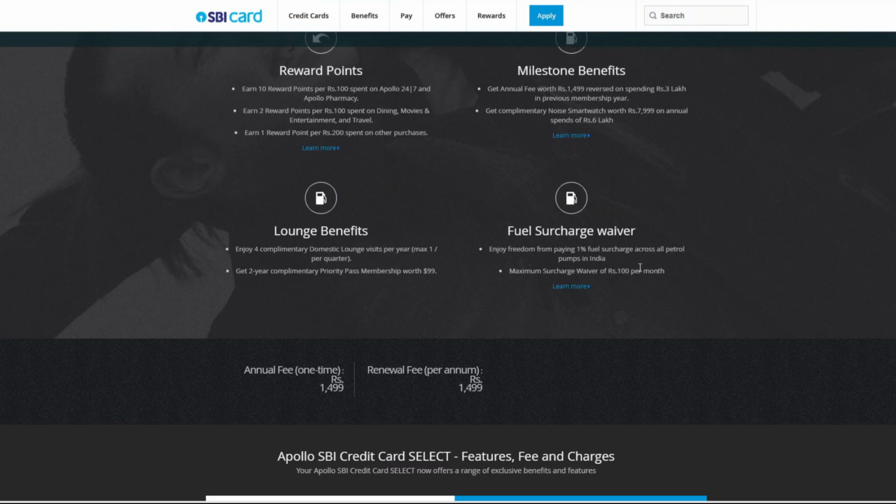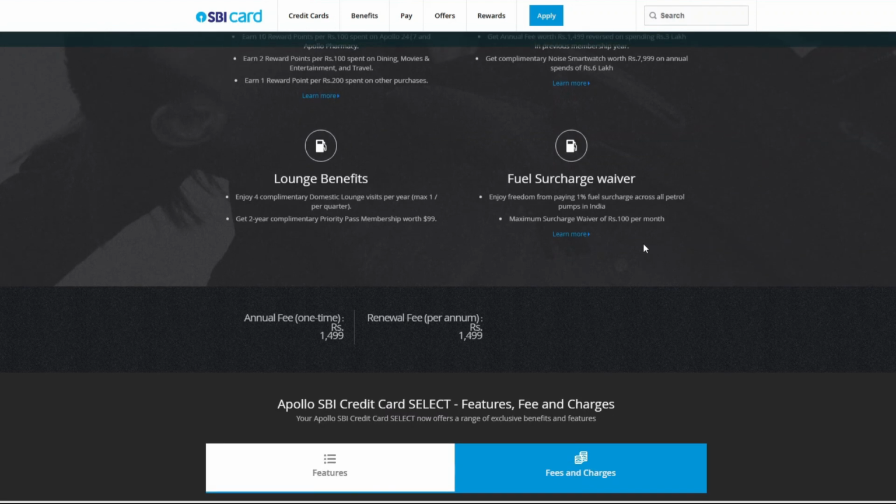Fuel surcharge waiver. You get a 1% waiver on fuel surcharges for transactions between 500 rupees and 4,000 rupees at petrol pumps across India. There's a monthly cap of 100 rupees on this waiver, but hey, every bit counts when you're fueling regularly.